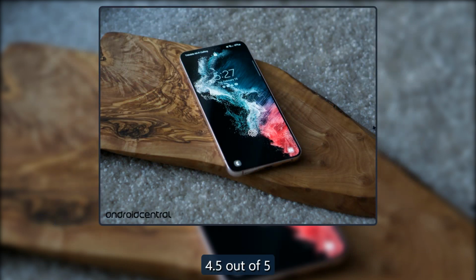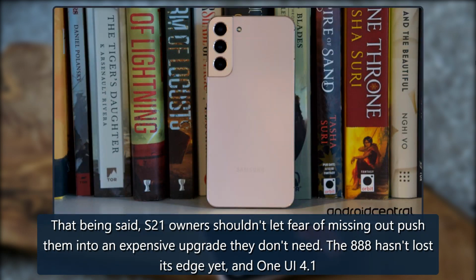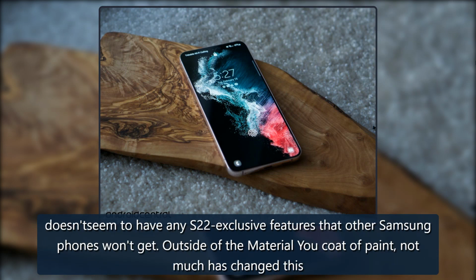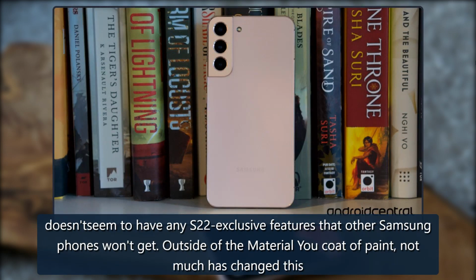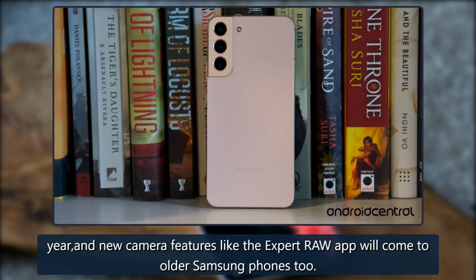4.5 out of 5. That being said, S21 owners shouldn't let fear of missing out push them into an expensive upgrade they don't need. The 888 hasn't lost its edge yet, and One UI 4.1 doesn't seem to have any S22 exclusive features that other Samsung phones won't get. Outside of the new coat of paint, not much has changed this year, and new camera features like the Expert RAW app will come to older Samsung phones too.